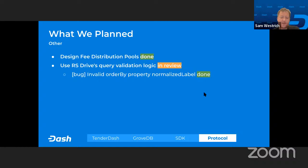Yes. What I think, and one of the bugs that we were originally trying to fix, was this invalid order by property normalized label. That's basically the reason why we decided to do this switch. Because when you're validating things in two parts, they can fail in part A or they can fail in part B, and it's just not a very good structure. We should only really have one validation, plus it's a lot faster. So that was done. Okay, we can move on to the next slide.